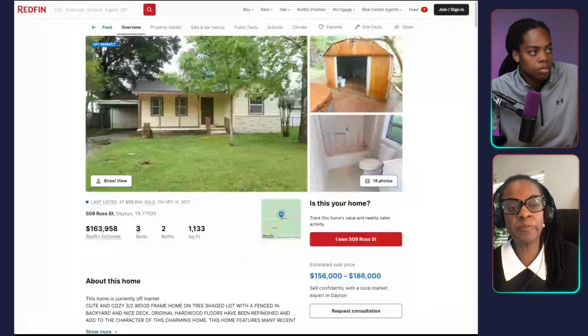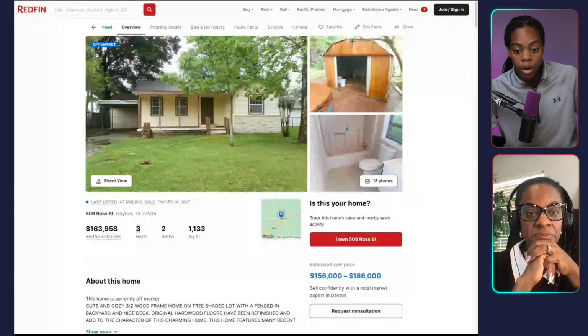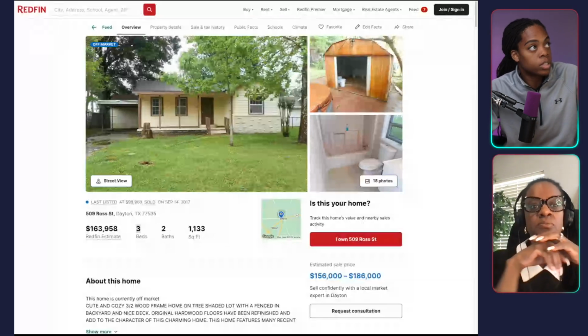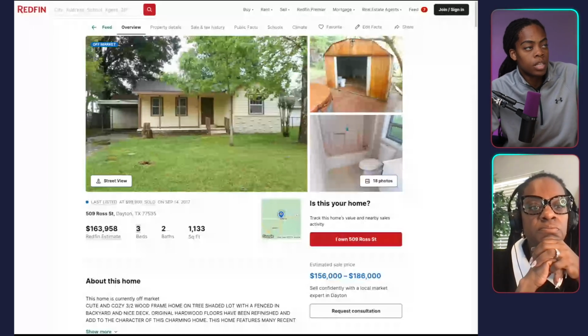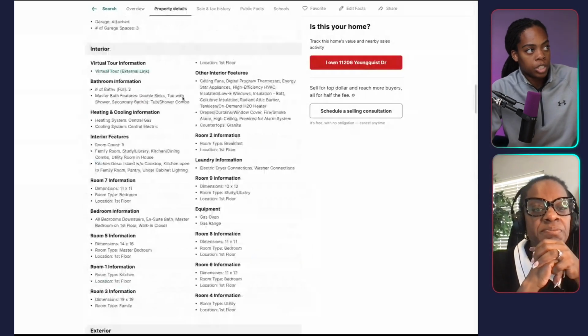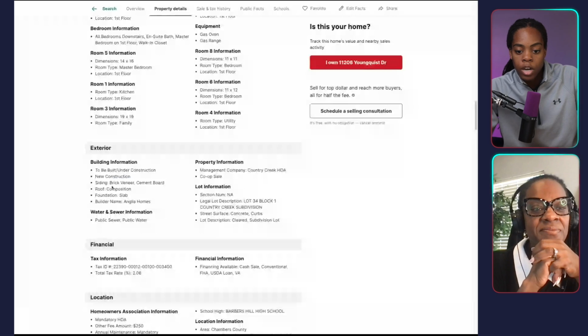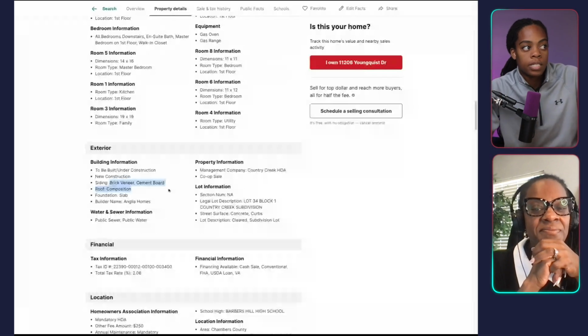Okay, good to know. So for people that weren't able to walk the property, or don't know how to find it, I just scrolled down here on this Redfin page. And if you're ever not sure, you can find a bunch of information down here. So I looked at the exterior and it says brick veneer, right? So that's just the fronting, and cement board. So that's really good to know.